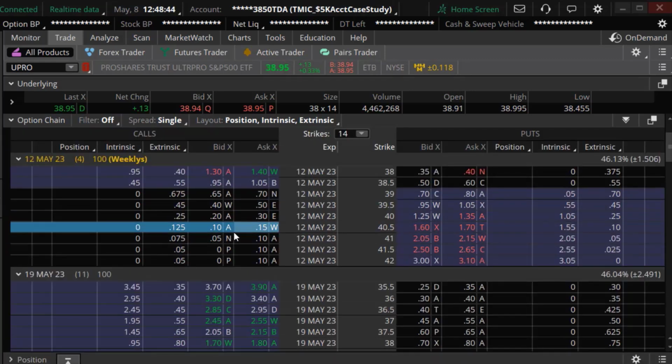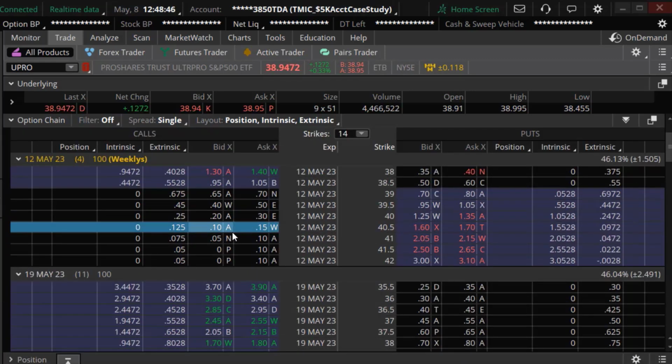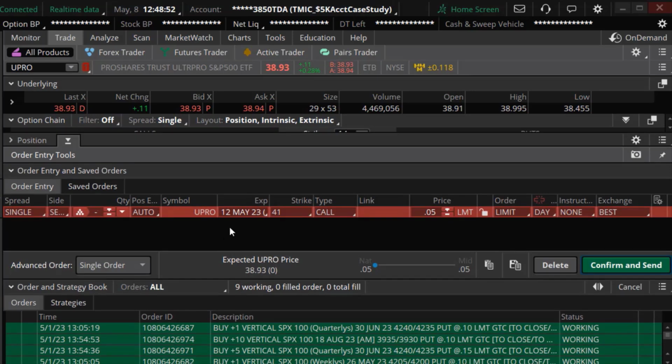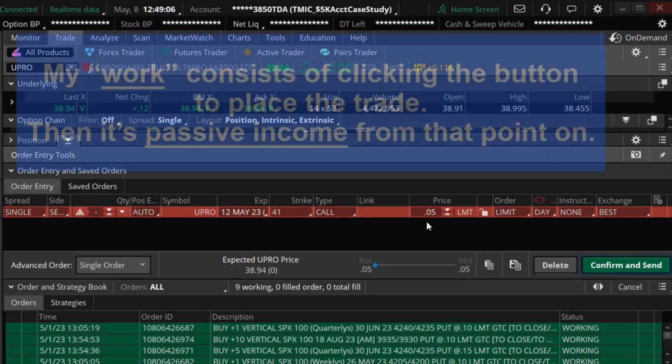So I try to do a little, it just depends, right? But in this particular situation with 4 days left to expiration, I'm just going to sell the 41. So I'm telling somebody, hey, I'm willing to sell my stock to you for $41 in exchange for receiving $5. This $5 is mine to keep. I don't give it back. And it's for 4 days worth of work.